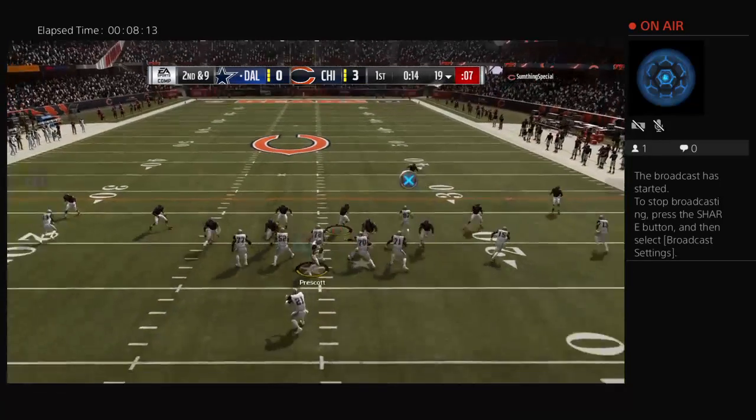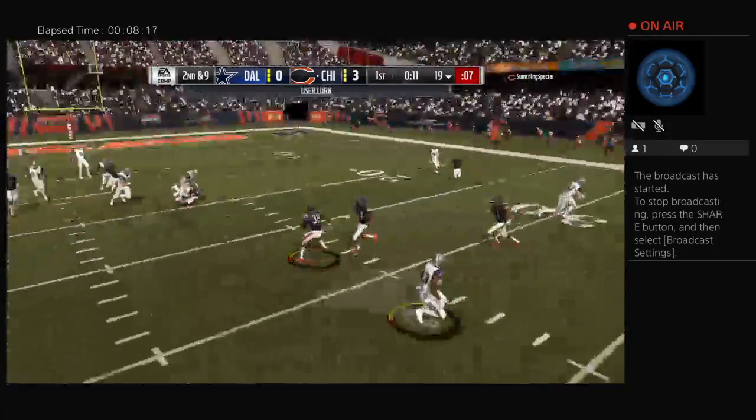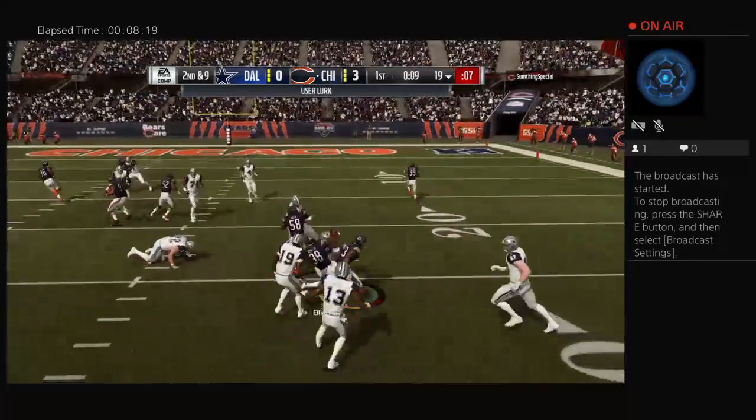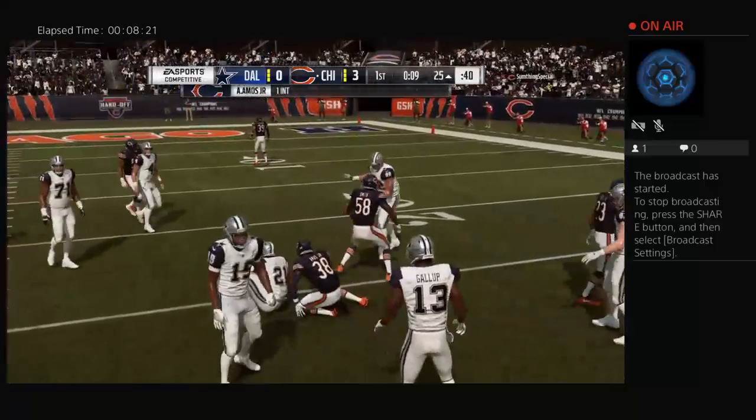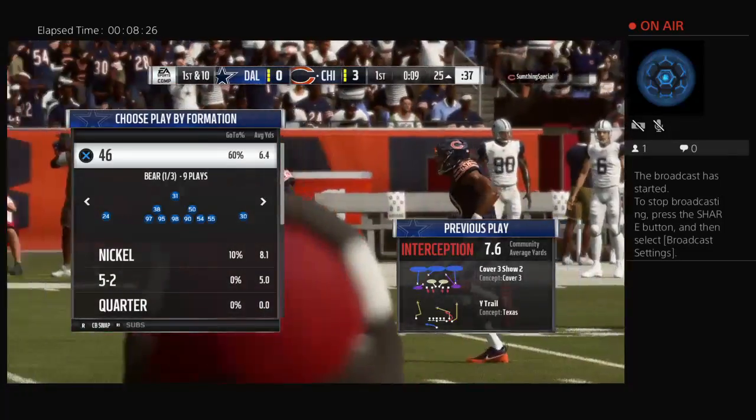26. A 2nd down throw for Prescott. He rifles one that's intercepted. Adrian Amos with a pick. And his guys will take over at the 25-yard line.